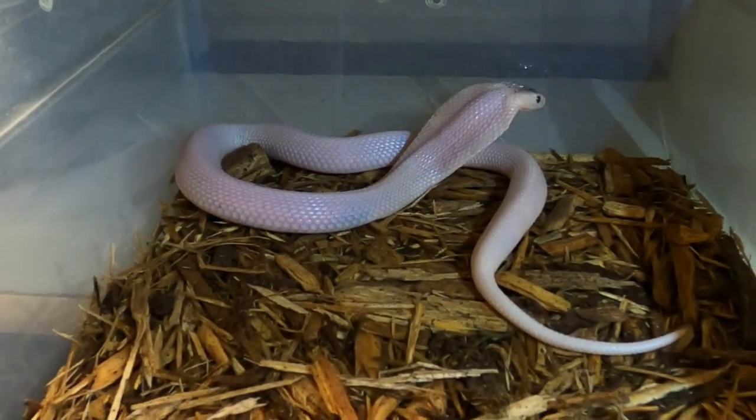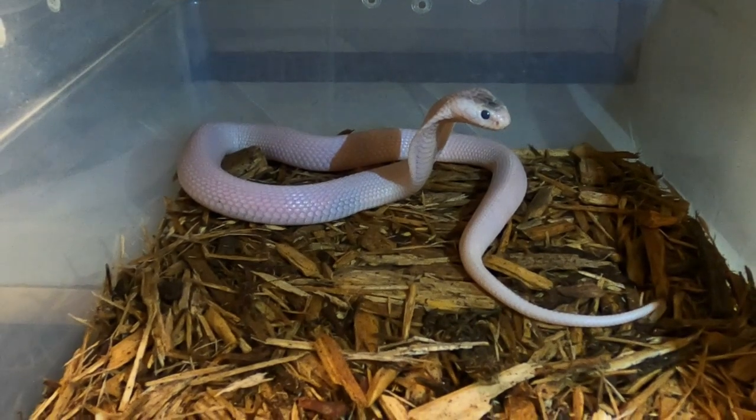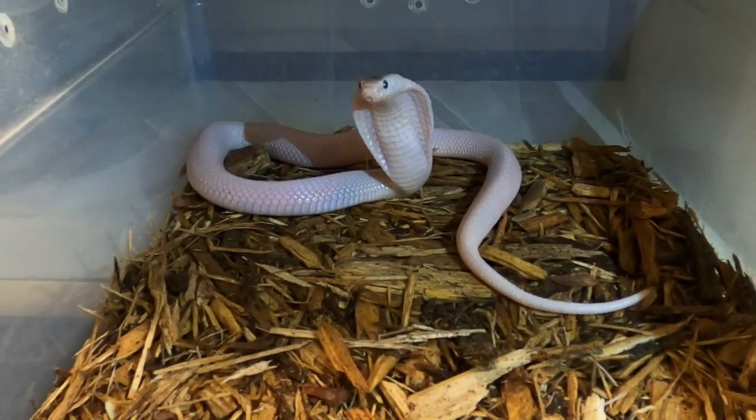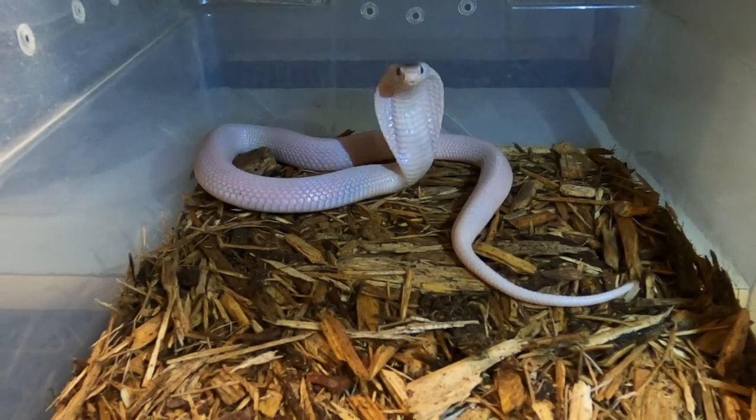Monocle Cobras are pretty easy to take care of. They're actually a really prolific snake. They breed every year. They're so easy to breed, it's not even funny. And let me tell you, keeping them is a simple task.